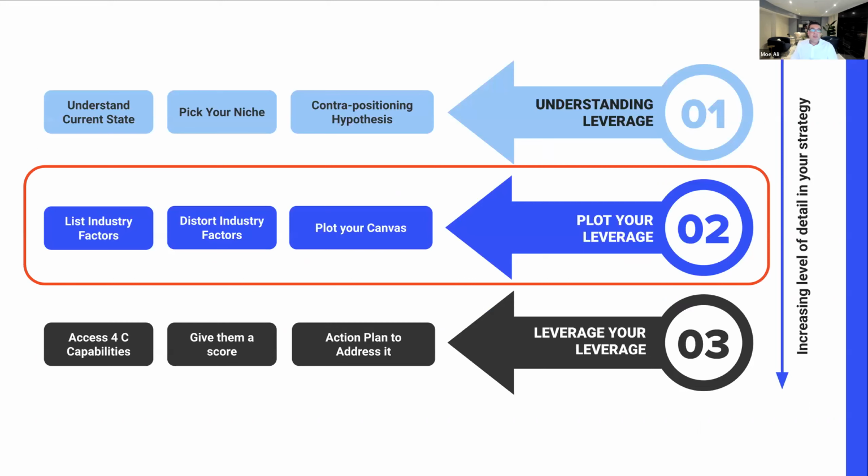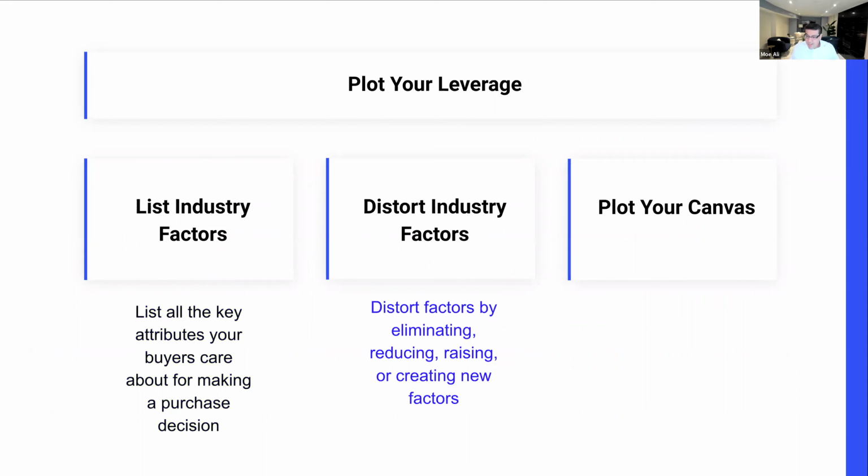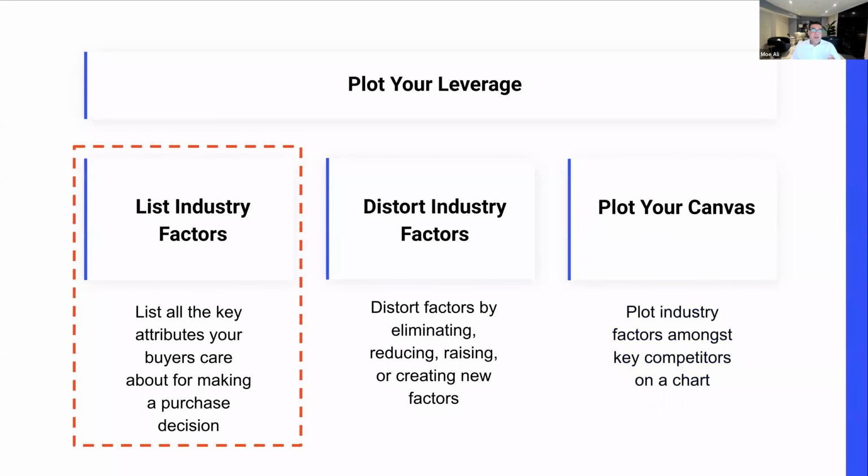Let's talk about plotting your leverage. When it comes to plotting your leverage, there are 3 steps. Number 1 is you list industry factors or major features that your customers care about. Then you distort those factors and then you plot them on a canvas. And this is blue ocean strategy. Let's look at 2 examples, a consumer and a B2B example.